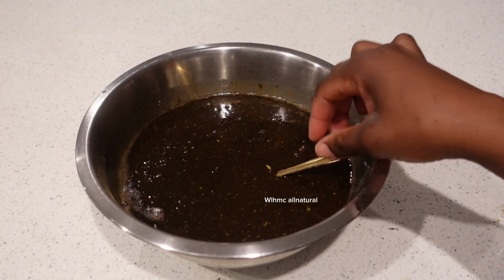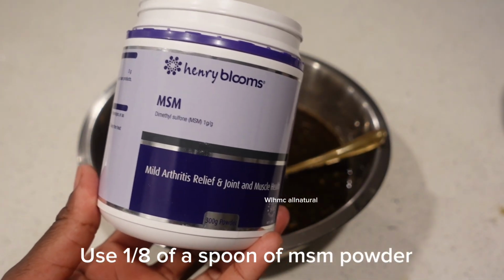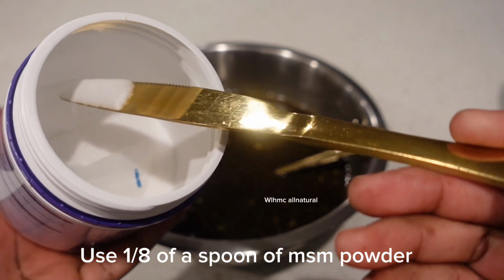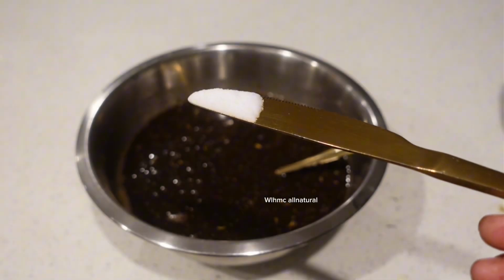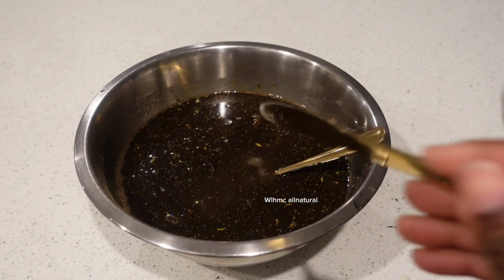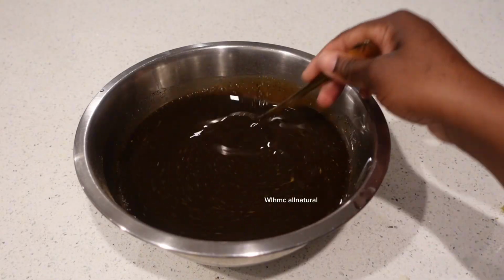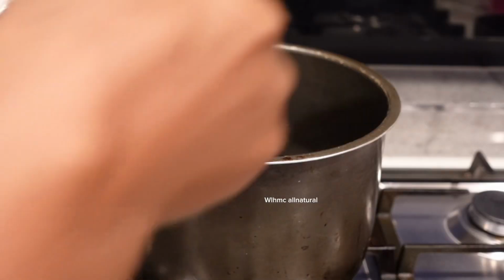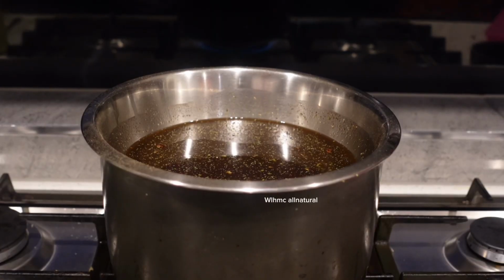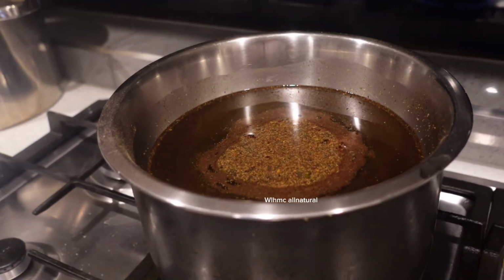Right now, the other ingredient that I'm going to be putting in is MSM. MSM is an organic sulfur in a powder form. Now, you know onion is rich in sulfur. That's what makes onion very powerful. But there's actually an organic sulfur powder that is sold in the shops. So that is what I've put in there.